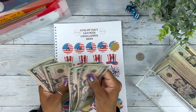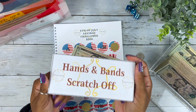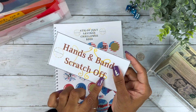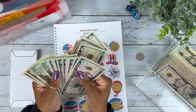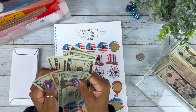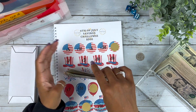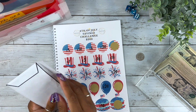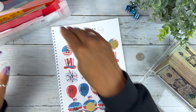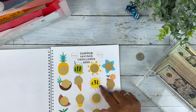5, 10, 15, 25, 35, 40. And it has her logo and everything. Hands and Bands scratch off. I love this. I'm so happy she made this. Her scratch-offs help me save so much money. I love this. Oh, I forgot. I was trying to do the summer one as well.